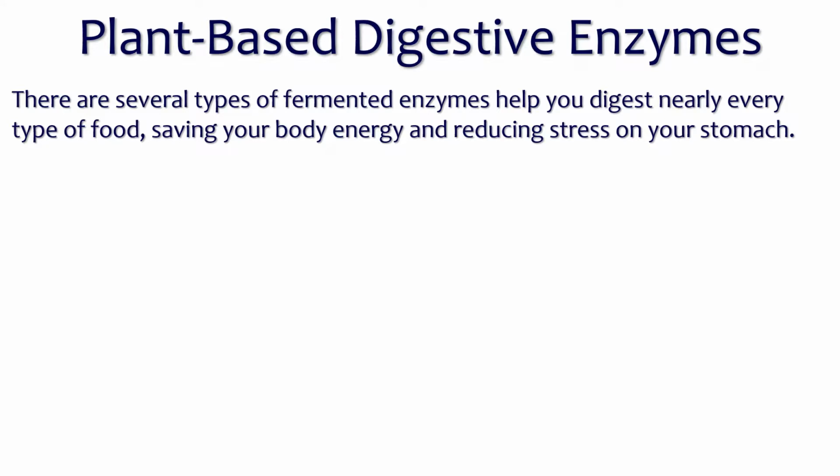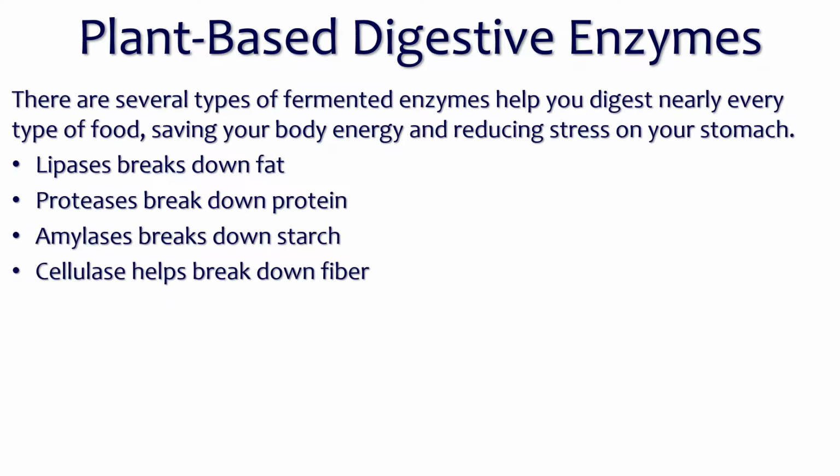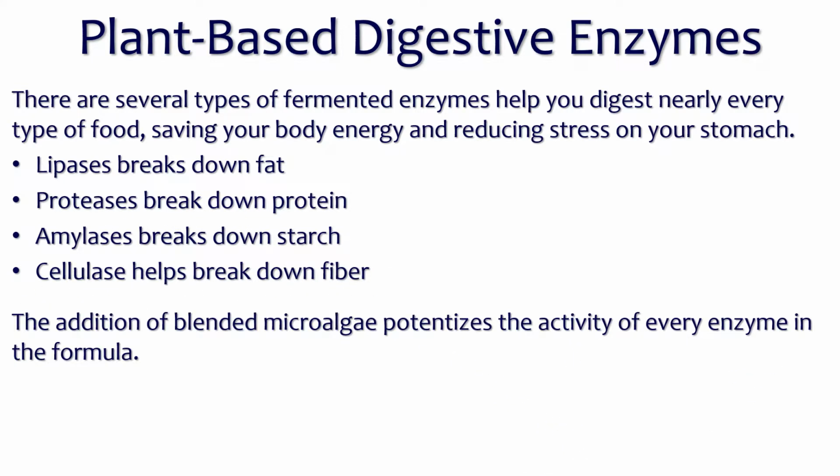Let's start with our plant-based digestive enzymes product. There are several types of fermented enzymes to help you digest nearly every type of food in this formulation, saving your body energy and reducing stress on your stomach. Lipases help you break down fats, proteases help break down protein, amylases break down several different types of starch and carbohydrates, and cellulase helps to break down fiber. The addition of blended microalgae potentizes the activity of every enzyme in this formula.